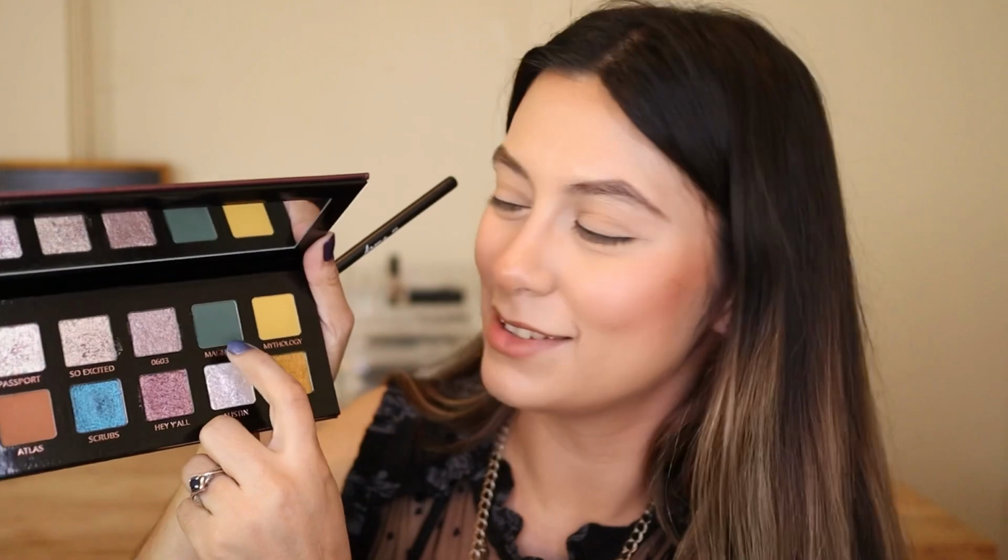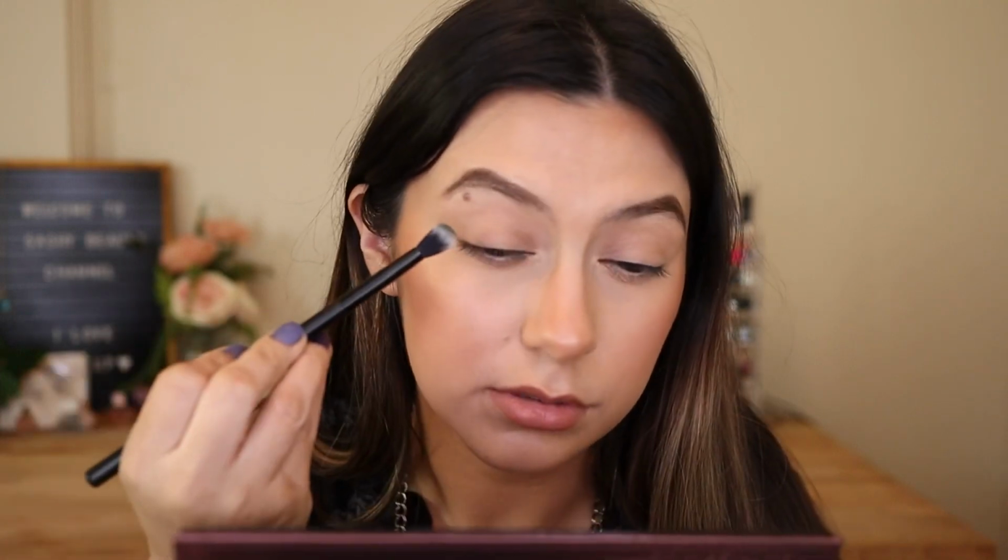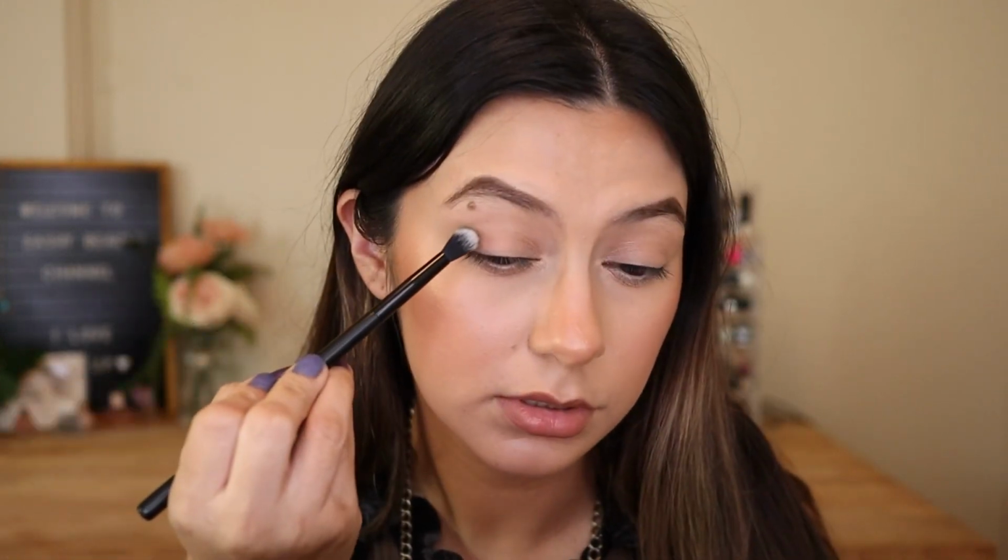I really want to use this green. It's so pretty. So we're going to use this shade right here, Magnolia. I don't even know what kind of eye look I'm going to do, so let me just focus on one eye, and then I'll do the other eye off camera.